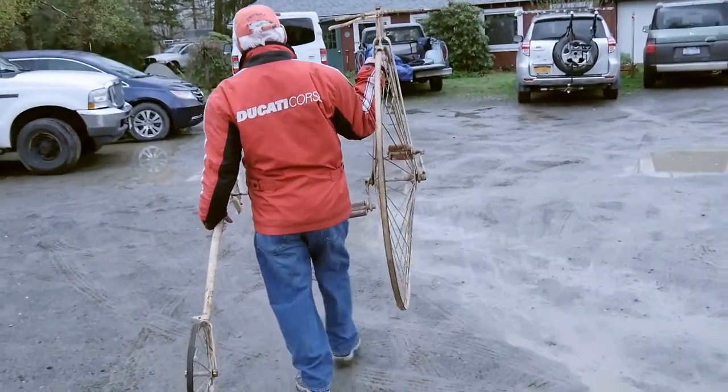My wife is from Columbia County. She's from Kinderhook. Her great-great-great-great uncle owned the hardware store in Claverack, and he was a Rambler dealer. And that was one of the bikes from the store.